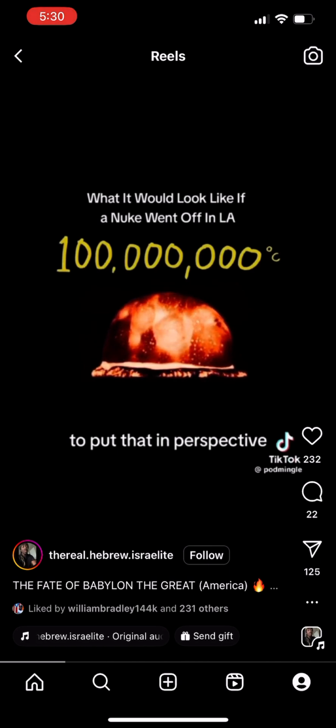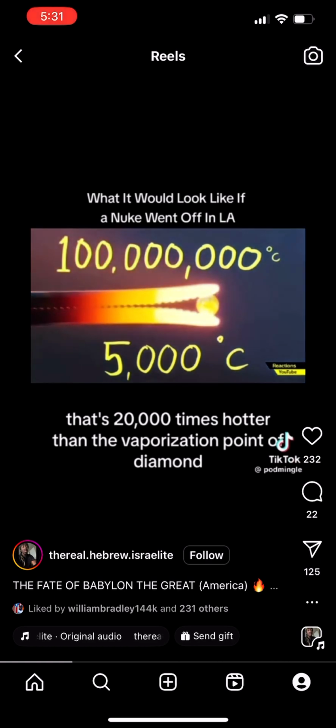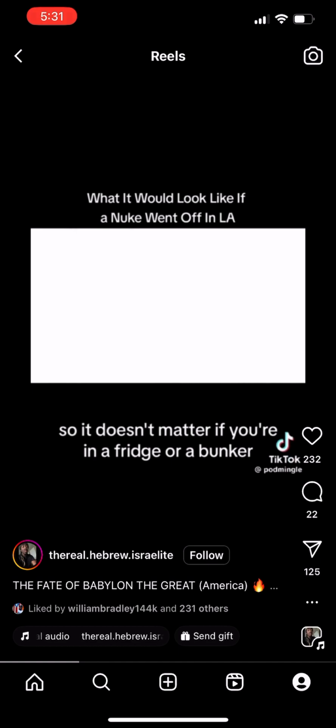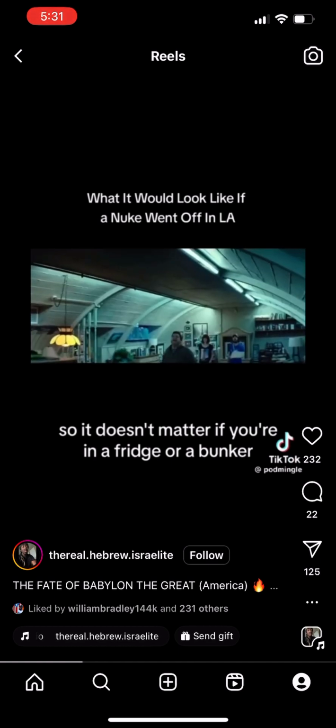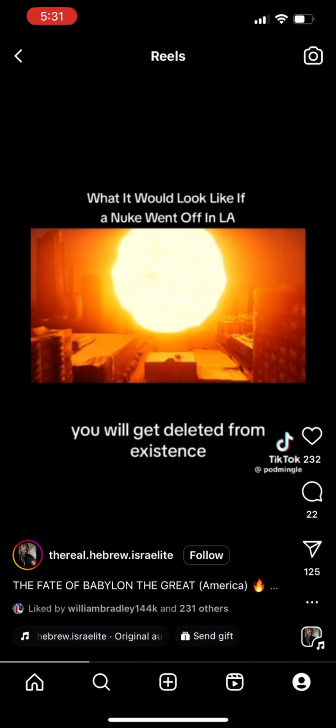To put that in perspective, that's 20,000 times hotter than the vaporization point of diamond, one of the most resilient materials in the entire universe. So it doesn't matter if you're in a fridge or a bunker made of diamond, if you're inside of this fireball, you will get deleted from existence.